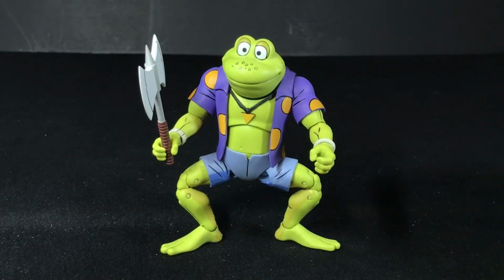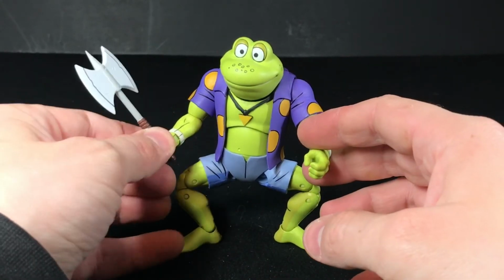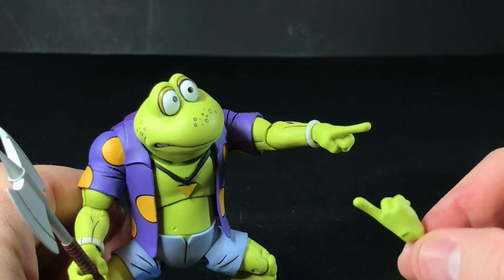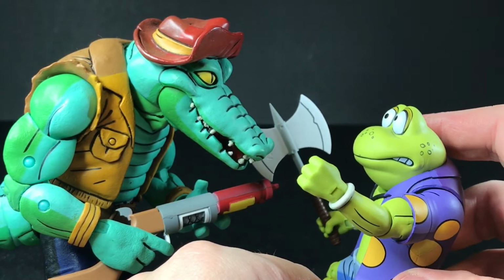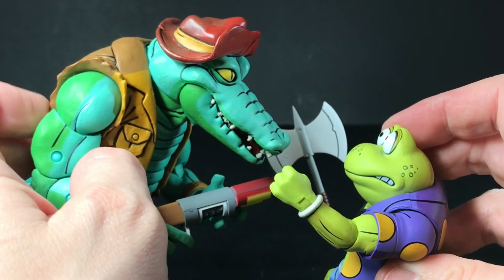Okay, so the last thing that Genghis has is 6 different hands. He has 3 sets, and they're pretty much the same. They're mirrored. The left is pretty much the exact same as the right in all 3 of them. So the first set is his gripping hands, and these work really well. Like I said, they grab this axe very well. He can hold the turtle comm really well, like if he wants to call some future axe murder victim. He comes with a set of pointing fingers, which is pretty cool, like if he wants to point at some future axe murder victim. You! He also comes with a set of fists so that he can sock Leatherhead in the mouth. Bam. That didn't hurt, I guarantee.